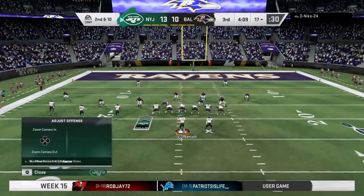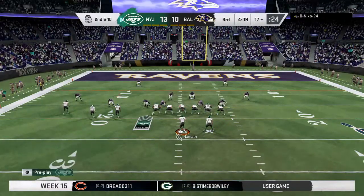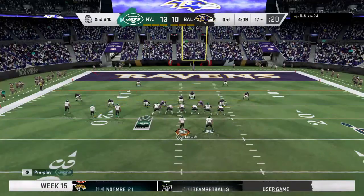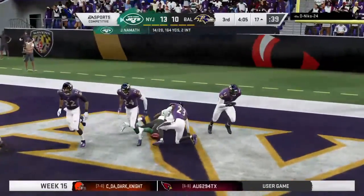2nd and 10. To the goal line, but it's incomplete.